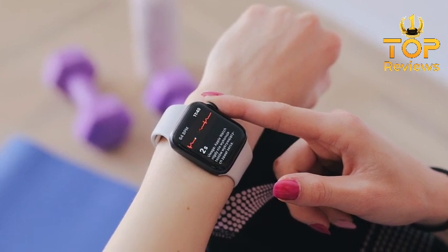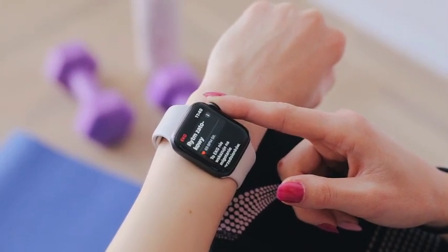Overall, the Apple AirTag is a small, affordable device that can be a great way to keep track of your belongings.